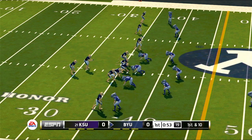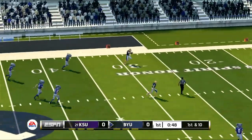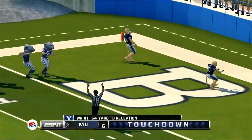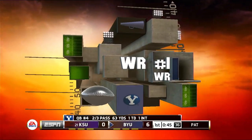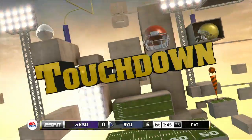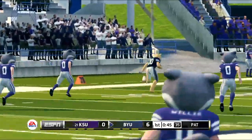Empty backfield, quarterback in the gun, 5 wide receivers. He chucks it downfield. Finds his receiver who's all alone. He's all the way home. Touchdown. The wideout here truly knows what he has to do to contribute to make his team successful.